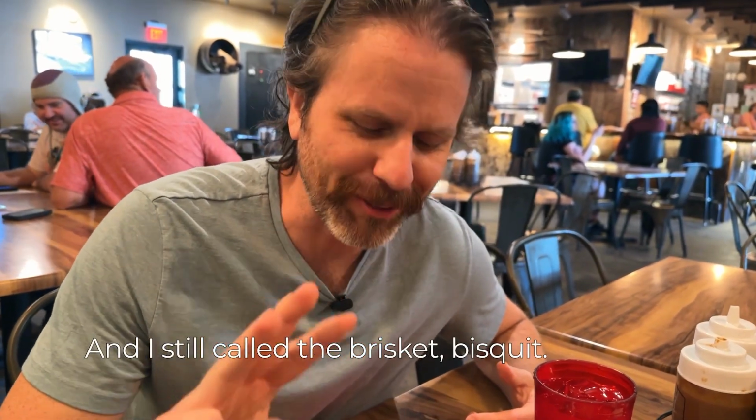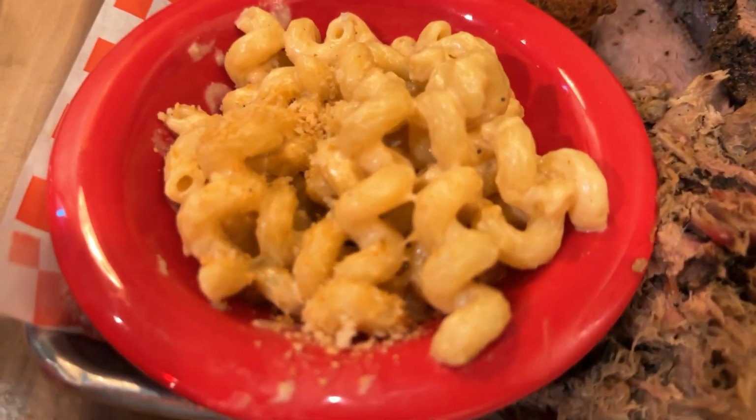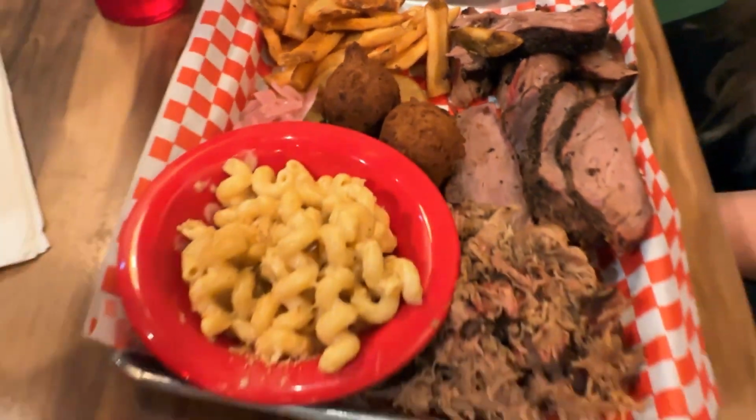So we are at the Smokehouse Grill, and we have ordered the 3-plate, and it has tri-tip, pulled pork, and biscuit. Three takes for three pieces of meat. For our sides, we went with mac and cheese and beer battered french fries because we're children, and that's what I like. It also comes with hush puppies.